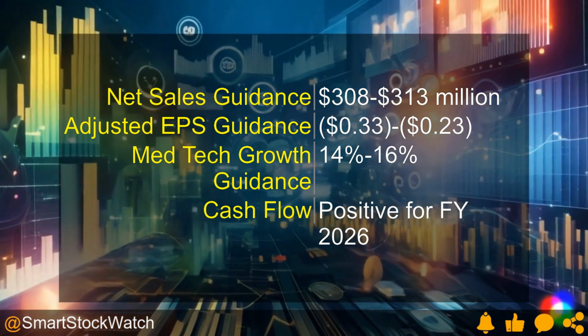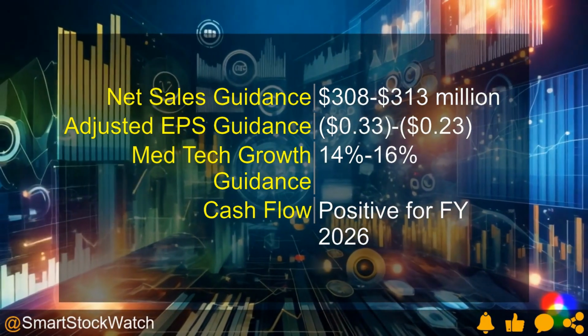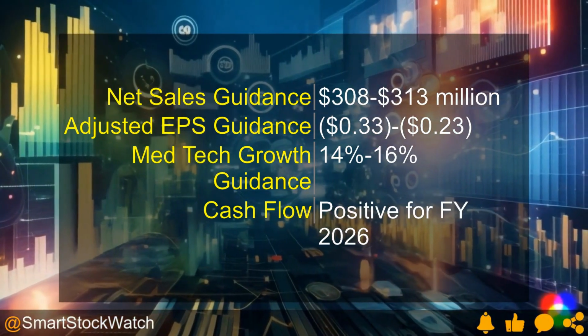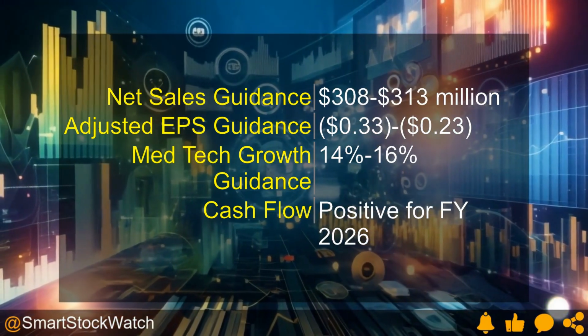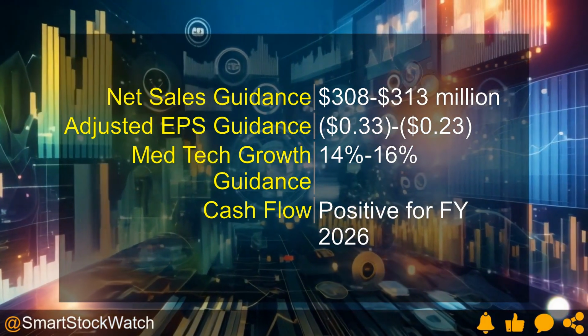Adjusted EPS guidance has also been raised to a range of minus 30 to minus 23 cents. Importantly, they continue to expect to be cash flow positive for the full year, which is a strong indicator of financial health. What does this revised guidance suggest about their future performance?